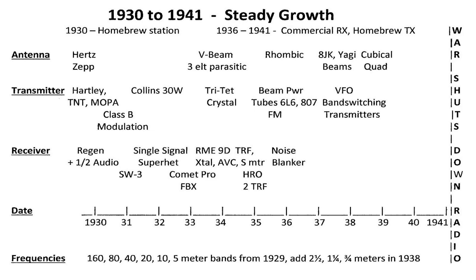But Collins came out with their first commercial transmitter in 32. Crystal control became more popular, and there was a circuit that was developed that allowed you to operate on a crystal second or even fourth harmonic, the triode. Beam power tubes came out in 36. The 6L6 and 807 were great advances over the old Type 10 and the other triodes that people were using. And along about 1938, there were commercial VFOs and band switching transmitters.